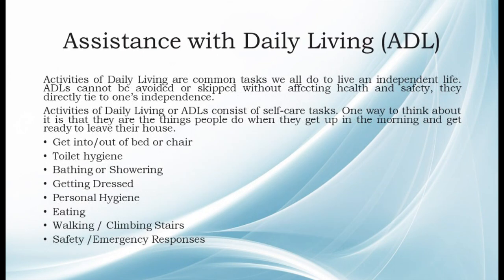Assistance with daily living, ADL. Activities of daily living are common tasks we all do to live an independent life. ADLs cannot be avoided or skipped without affecting health and safety. They directly tie to one's independence.